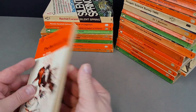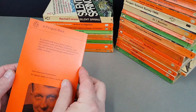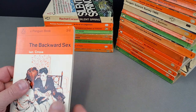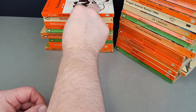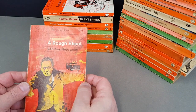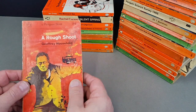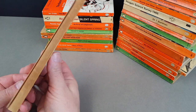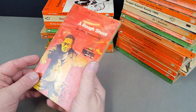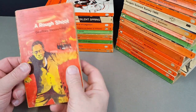So that sums it up in a nutshell there, doesn't it? Backward Sex, Ian Cross, another one of those minters. Charles Mosley. If only they were all like that, eh? It would be lovely. Jeffrey Household, a fairly familiar name to most people. A Rough Shoot. Charles Raymond did the cover illustration on that one.